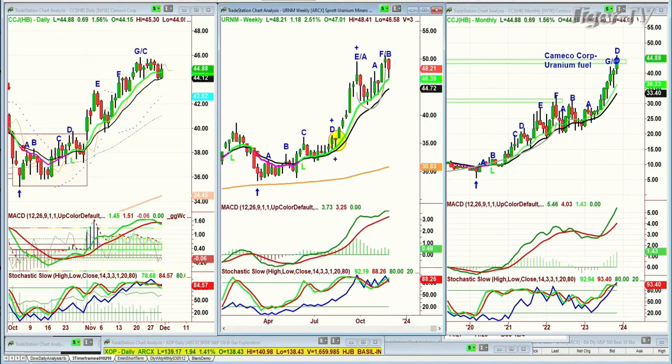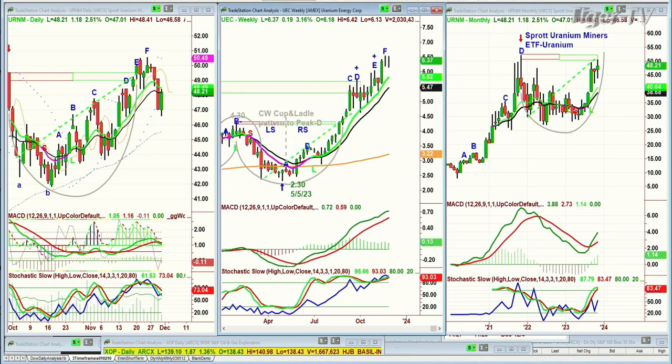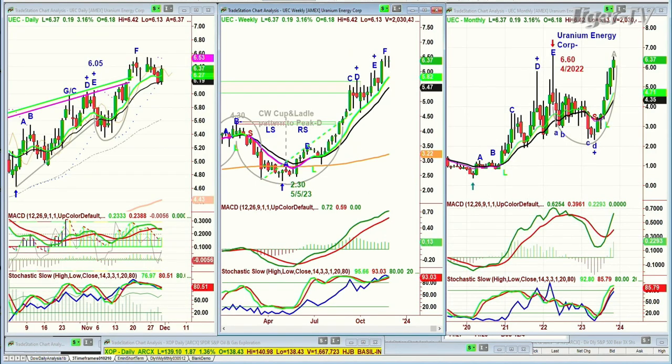URNM is a uranium ETF. It's pulled back much sharper. And you remember, I said I like our position in UEC, which we're in from 3.64. And here it is at 6.37. And it's got that peak F. And look, the 9 is holding well above the 14. The MACD's just slipped a little negative. Stochastic's still at 80%. This is my favorite out of all of them, because 6.60, the left side high of April of 2022, that's kind of my target. And then we have to reassess what happens if it double tops there.